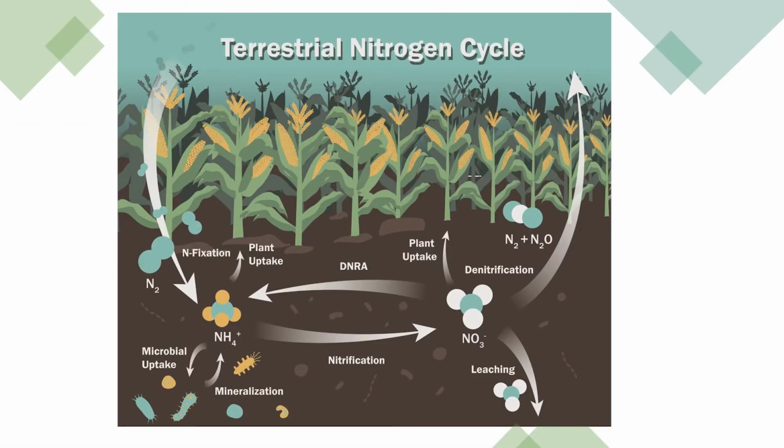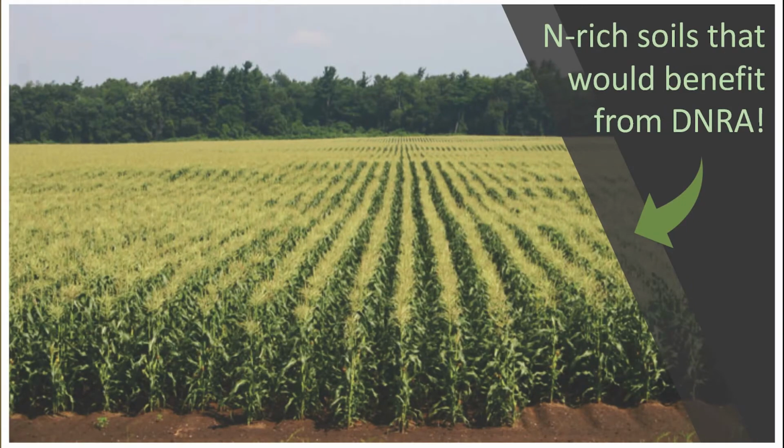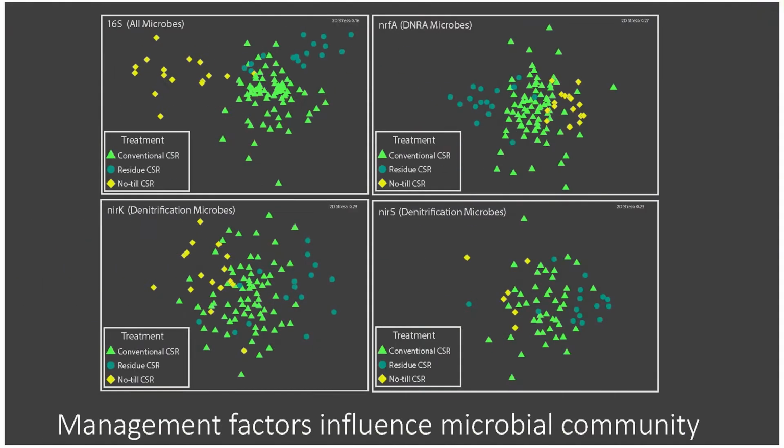And what's really fascinating to us is that dissimilatory nitrate reduction to ammonium, that the reduction of nitrogen happens at moisture levels where denitrification isn't possible. So there are some situations in which we can depend on DNRA to keep nitrogen in the field. And then I think coupled with some of the other nitrogen cycling processes that we're studying, we might have a whole suite of microbial processes that can help us enhance nitrogen retention in agricultural systems.